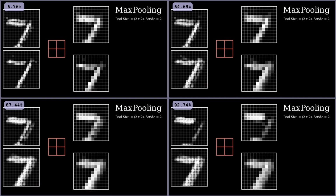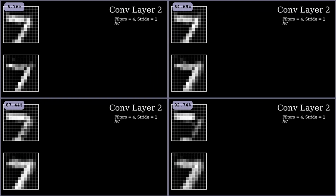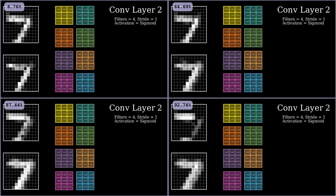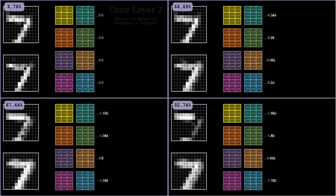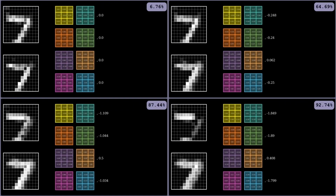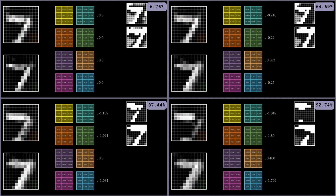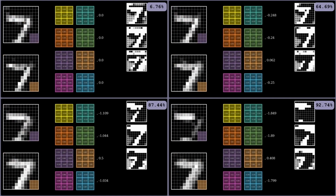Now, let's move on. For the second convolutional layer, we use 4 3x3 kernels with the stride of 1 and sigmoid as the activation function. The kernels have 2 channels to match the activations from the previous layer. Running the convolution, we see that this time around the patterns have flipped. I found this quite interesting.